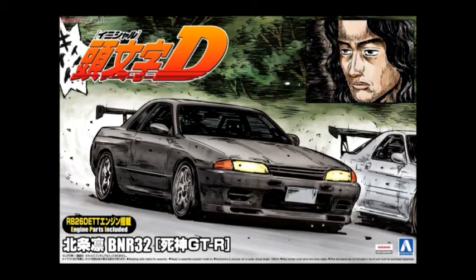Basically, this is just the Nismo body kit for the GTR, and that's already something that Aoshima had done back in like 2009 or so. So that's not necessarily new. Like I said, it's very minor differences here.